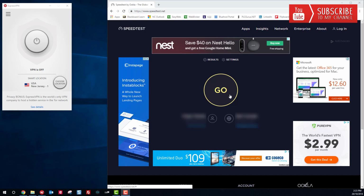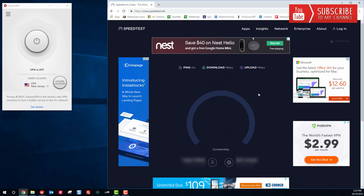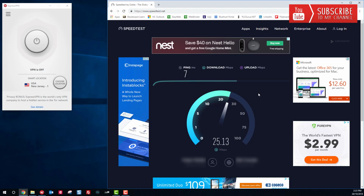You can see here I've headed over to speedtest.net, and I'm going to start the test without the VPN connected, just to give us a baseline for my connection speed. Another disclaimer, my connection speed is quite slow. I'm only paying for a 25 megabit per second download speed, and you can see I'm actually getting that, which is good. At least I'm getting what I'm paying for. I finished at about 25.29, and now I'm testing the upload.